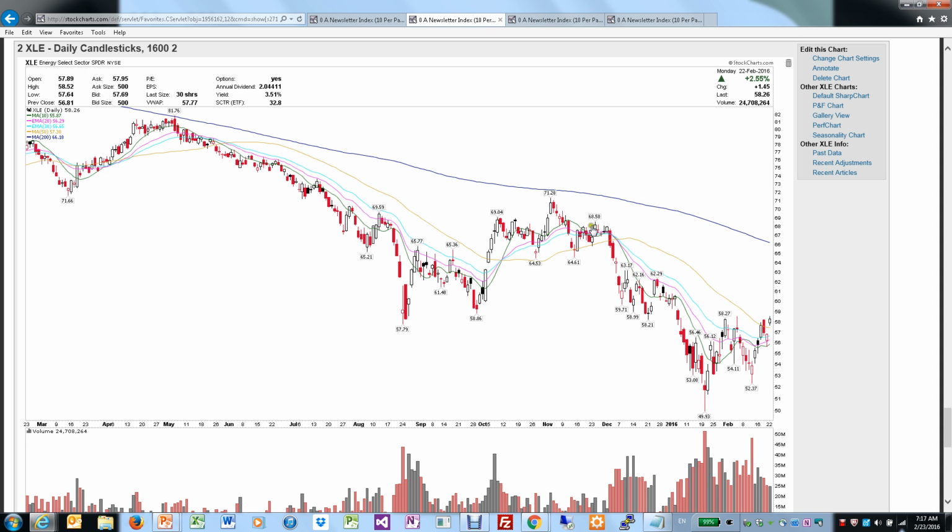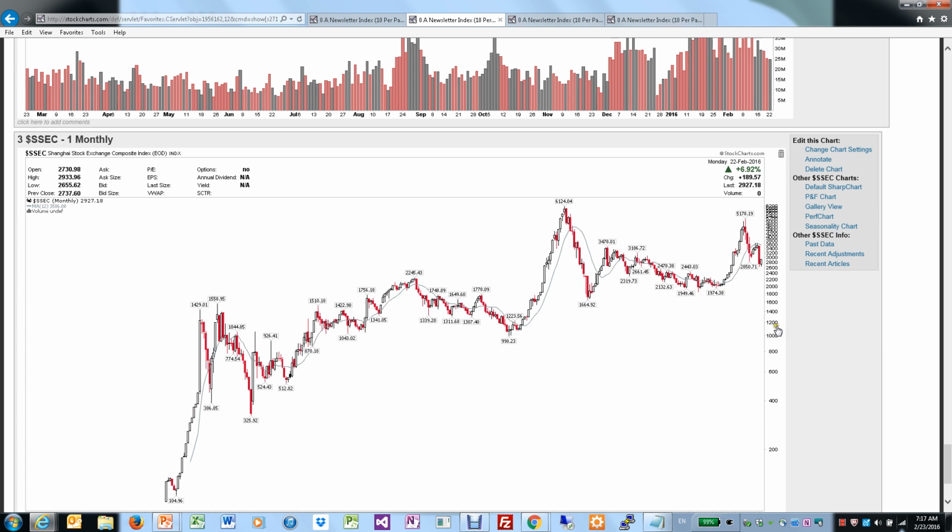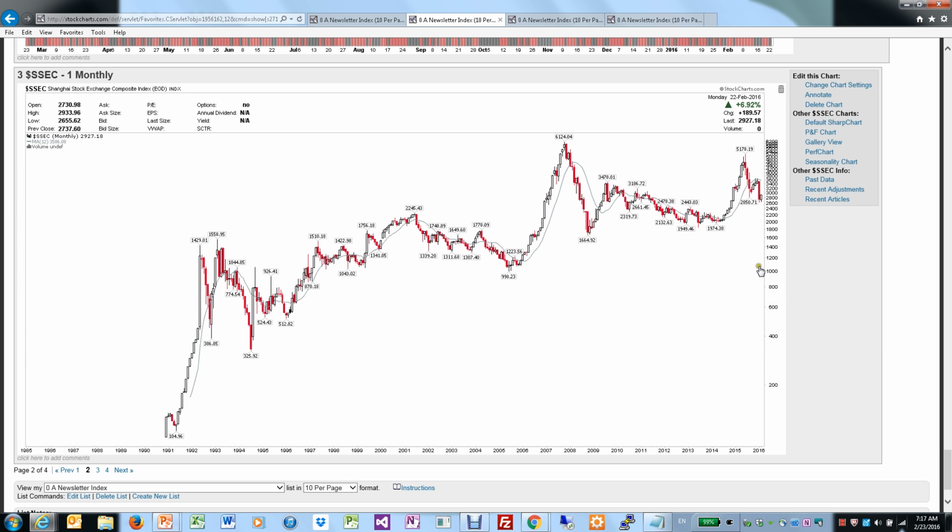Energy stock ETF. This is a double bottom. This is very much like a double bottom and above 50-day moving average. So energy sector stocks become interesting.